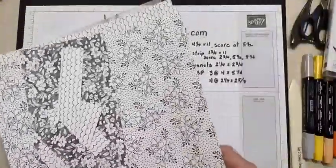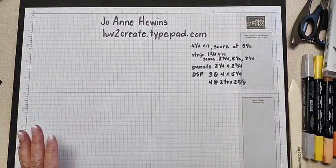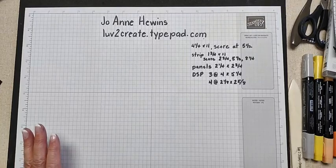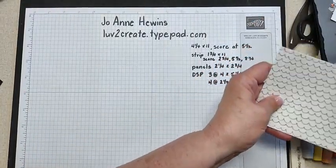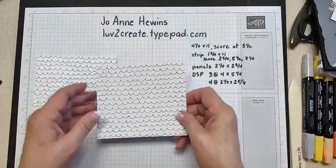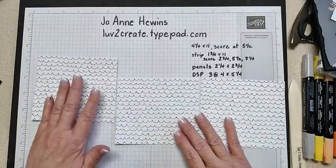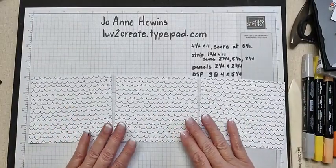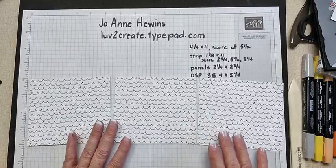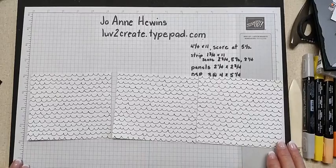So I'm going to move this out of the way. And I've already cut our designer paper. And what we need for that is 3 pieces that are cut 4 by 5 and 1/4. That's a lot of designer paper for one card. So, but it's well worth it. It's a cute little card.